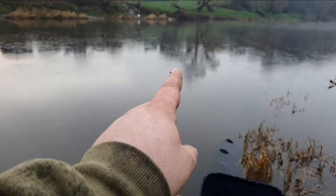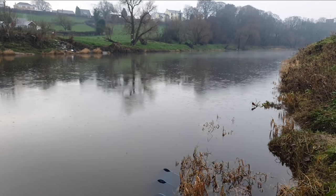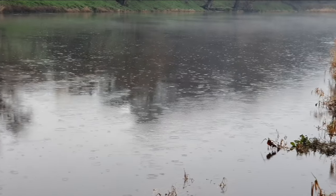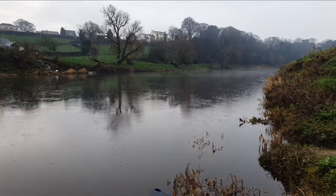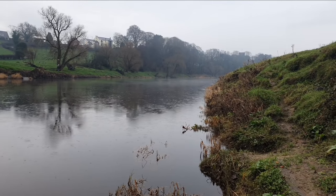So today I'm going to be targeting these fish just down this inside line, hoping that there's no snags. It looks nice and even, and by that I mean if you zoom in, you can't really see any breaks in the flow that would suggest there's a snag. It was a nice even trot, and that's the swim. A lovely day to be on the bank, misty, overcast, and an empty bank.